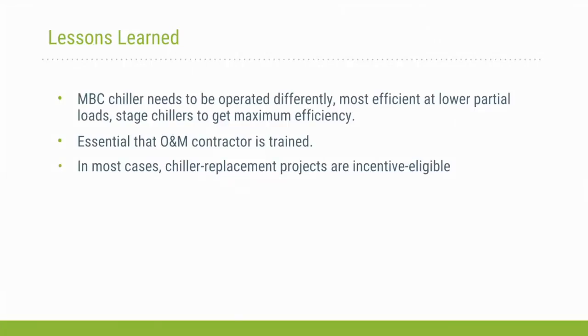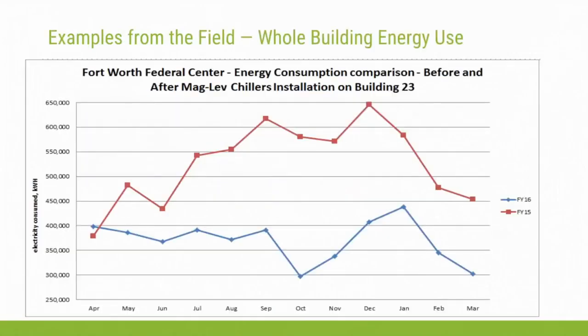for GSA there. Unfortunately, it took us a while to understand that there are incentive programs out there for chiller replacements. But we are getting up to speed on that requirement. Next slide, please. And actually, the last two slides are going to be case studies.